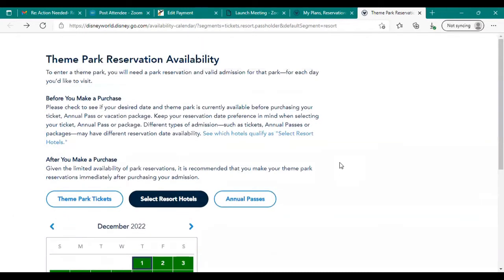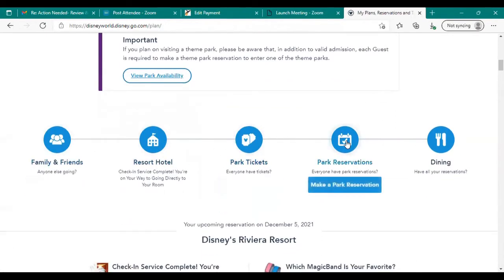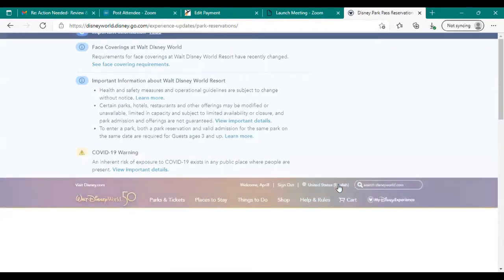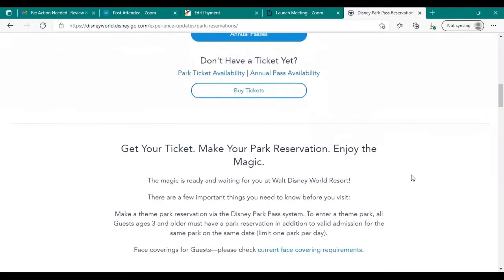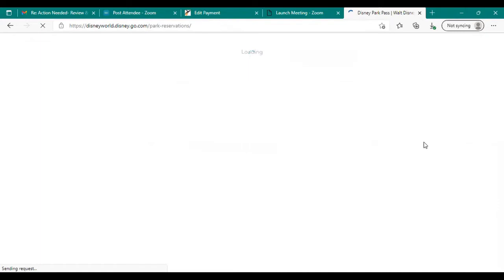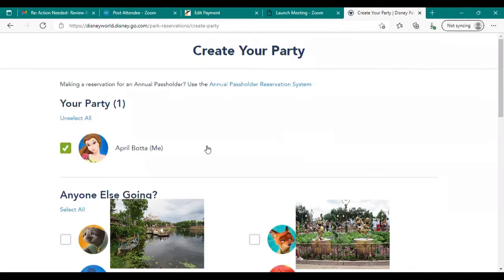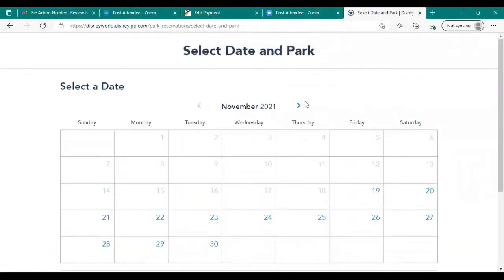Once you have reviewed that, you can go back to your main page. And we have our icons, park reservations. So we're going to click on Make a Park Reservation. If we're going to do theme park tickets, we can click on theme park tickets. Then you're going to pull up and say who else is going with your party. Continue. You'll pick the date that you wish to go.